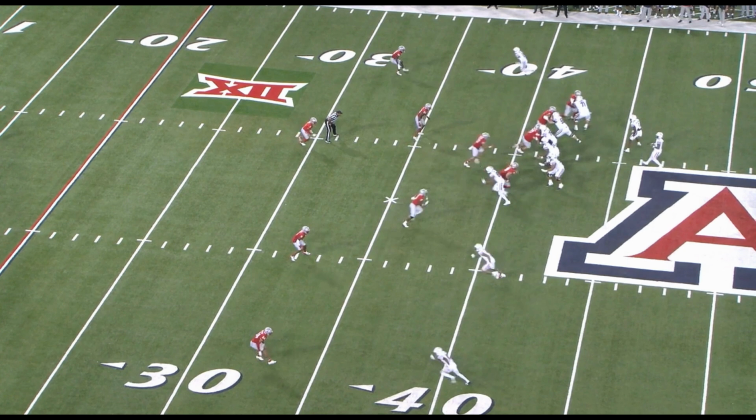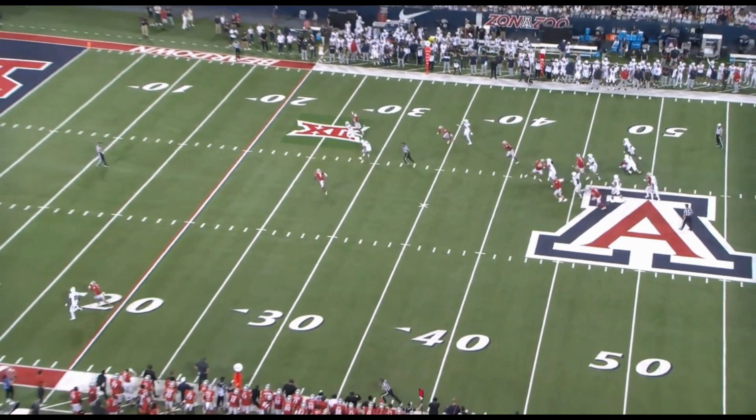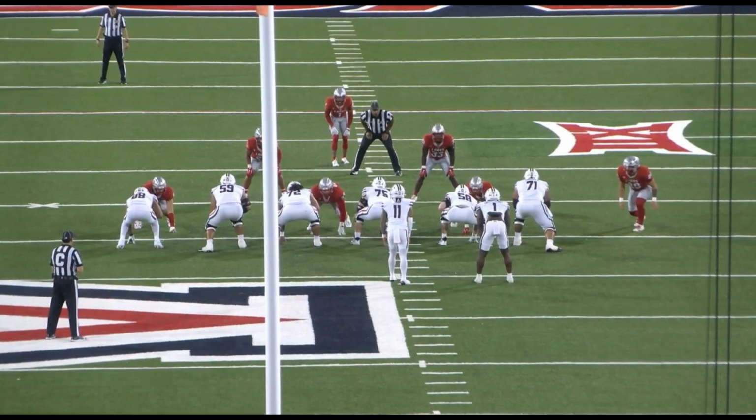But you just really appreciate the ability to win one-on-one, no matter if it's outside or inside. You don't have to bunch him, stack him. You don't have to do all those things. Tetairoa McMillan is a one-on-one ball winner. And again, the guy slips on the turf. You're in the void, quick juke, and it's a house call after that. They left him one-on-one.